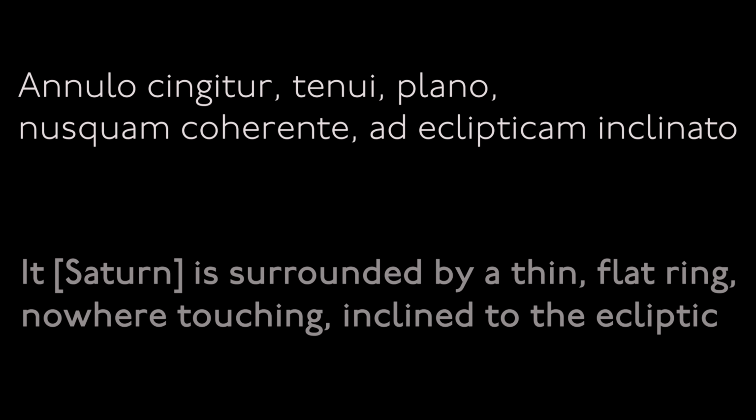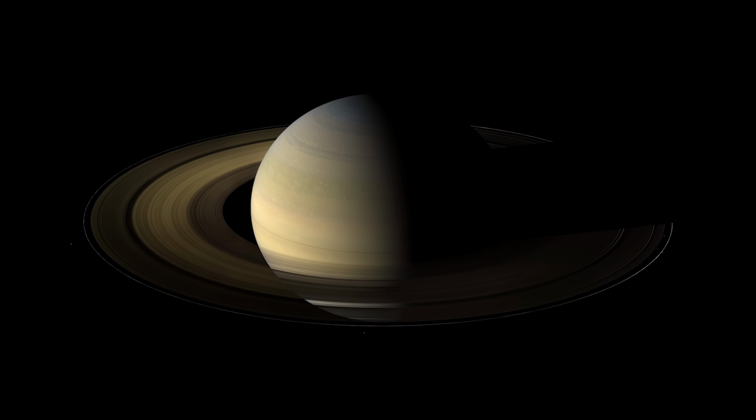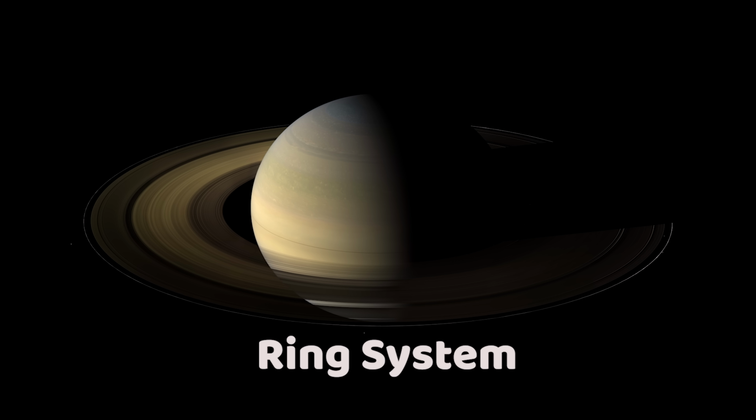This Latin sentence roughly translates to, Saturn is surrounded by a thin, flat ring, nowhere touching, inclined to the ecliptic. Huygens had realised that Saturn was surrounded by a ring system.